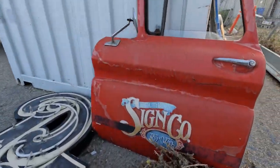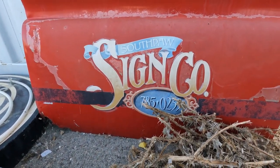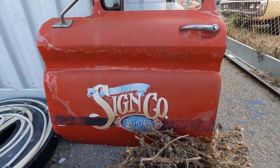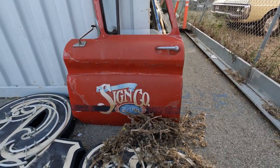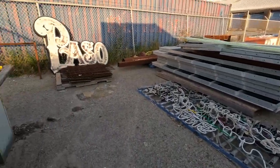Also, this is Sean's old truck. He kept the door, but that's the old sign he had on there. Look at that. Super cool. Love it.